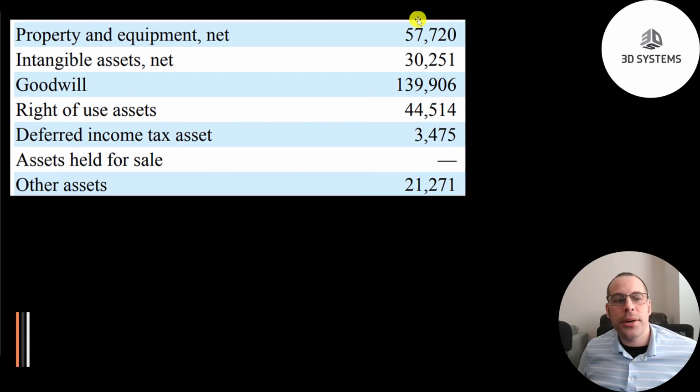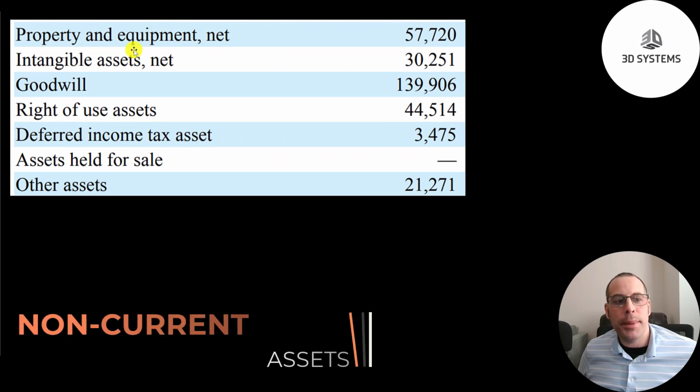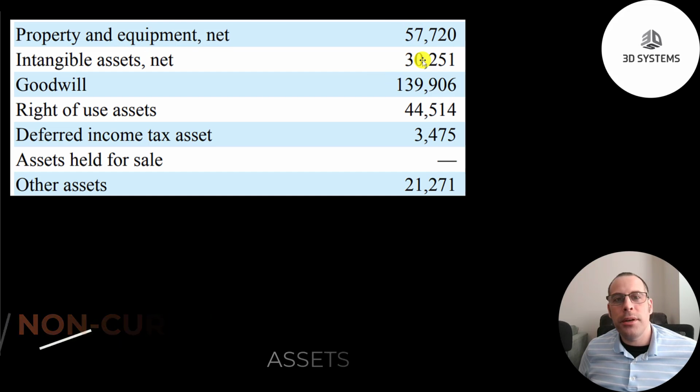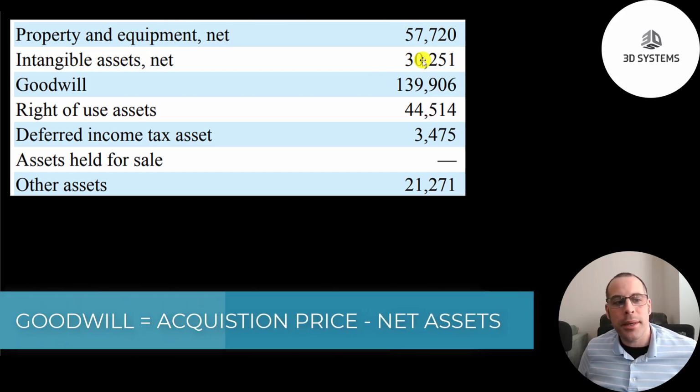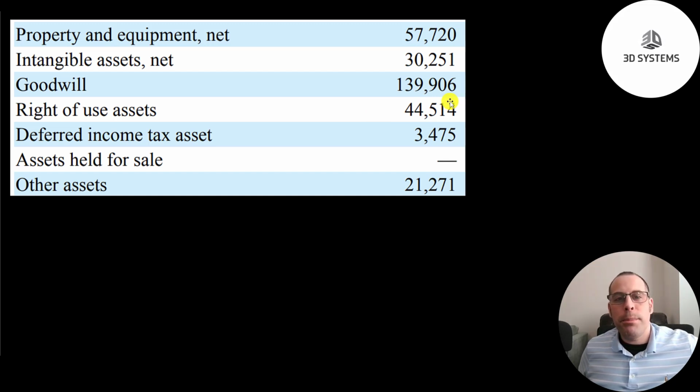Let's look at their non-current assets. 58 million of property and equipment, 30 million of intangibles, 140 million of goodwill. Goodwill is the premium you pay when you acquire another company. 45 million of right-of-use assets. This is when a company borrows an asset that's owned by another company. 3.5 million of deferred income taxes, and 21 million of other.